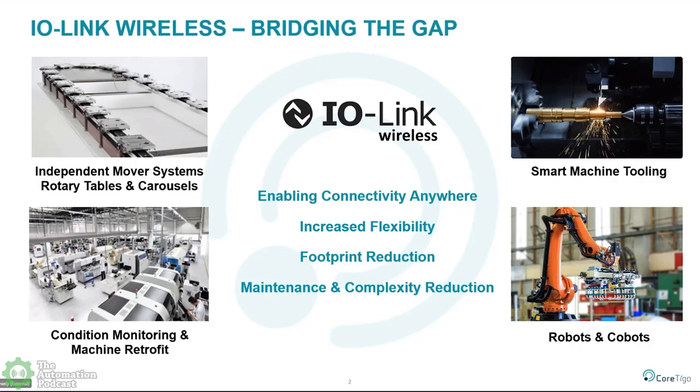Now, we need to enable communication anywhere. We need to enable that communication without limitations. We need to increase the flexibility of these machines and devices because we want to have actions, right, while in high-speed motion as much as possible. The automation footprint just increases. And with all this, we want to reduce the footprint of the machine, reduce the maintenance operations, and reduce the complexity of the machine.